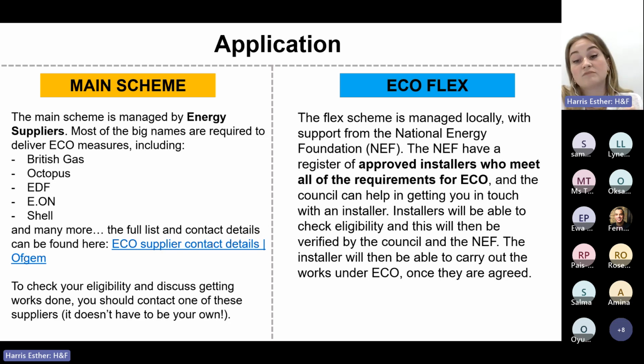The National Energy Foundation have that list, and we have suppliers within our local area that are on that list that we can help get you in touch with if you are interested in the flexible side of the scheme. Installers will be able to check your eligibility, and that will then be verified by us and the NEF, the National Energy Foundation. Then they'll be able to carry out the works under ECO once they're agreed. Obviously, if you have doubts or reservations, they'll also be able to answer questions on that. And there is no obligation to go through with works, even if you started having those conversations.